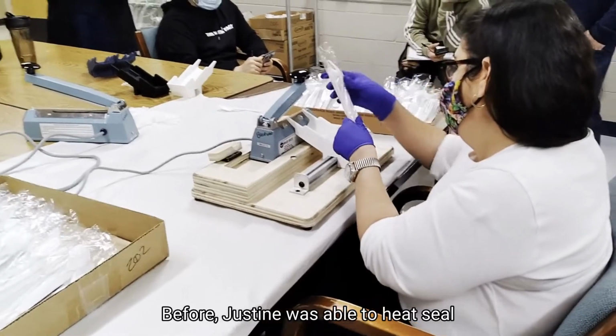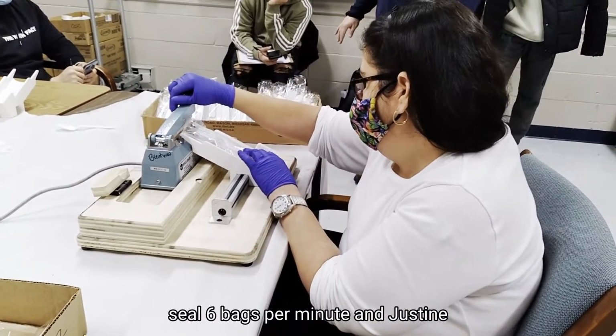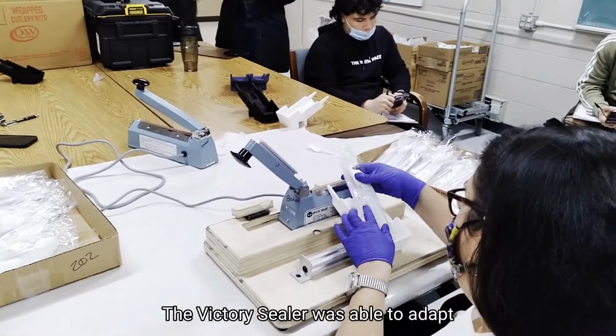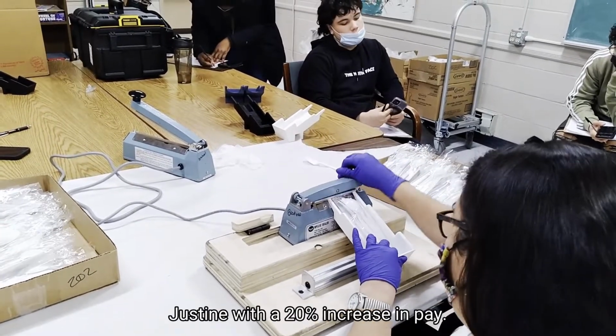Before, Justine was able to heat seal 5 bags per minute. With our device, Justine was able to consistently seal 6 bags per minute, and Justine didn't have to put her fingers close to the heating element. The Victory Sealer was able to adapt for a different operator and provide Justine with a 20% increase in pay.